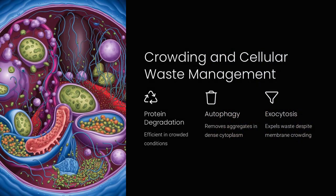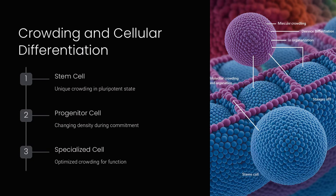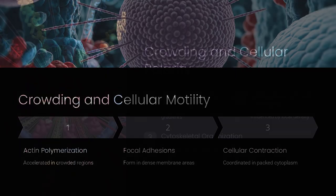One fascinating analogy comes from human-designed systems. Think of a well-organized factory. If raw materials were randomly scattered, production would be inefficient. But if everything were crammed into one spot, workers wouldn't be able to move. Instead, the most efficient factories have workstations with specialized tools and assembly lines directing flow, just like how cells use organelles, phase separation, and transport pathways.